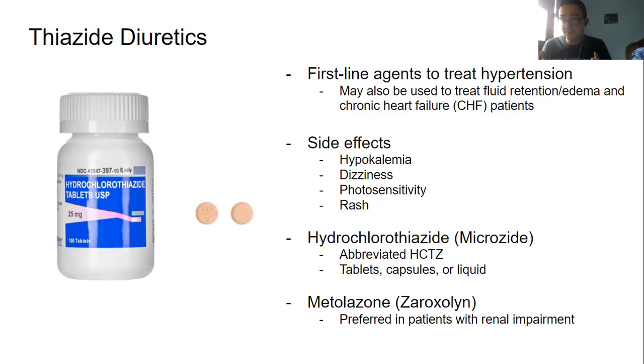They might burn a little bit easier in the sunlight. And a rash is also possible, if unlikely. Generally, these are very well tolerated drugs. Now, hydrochlorothiazide is also called Microzide.